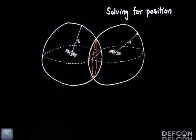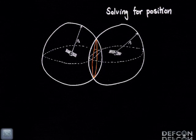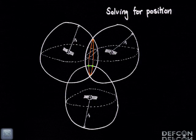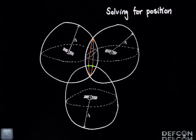If you imagine you had two satellites and a distance for each of them, then where those two spheres intersect, you're left with just a circle. So now we know, given the distances from two satellites, that our receiver must be somewhere on a circle. And you see how this is going to go. If we add a third, then we're left with just two points where these spheres intersect. If you took any two pairs of those spheres, they make a circle, and the two circles are going to intersect at only two points.